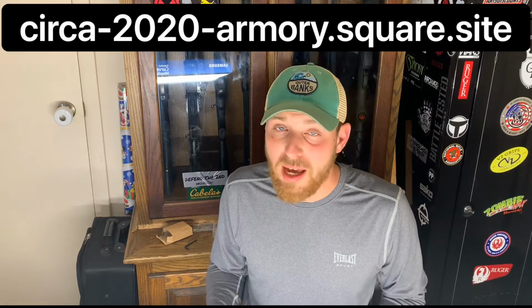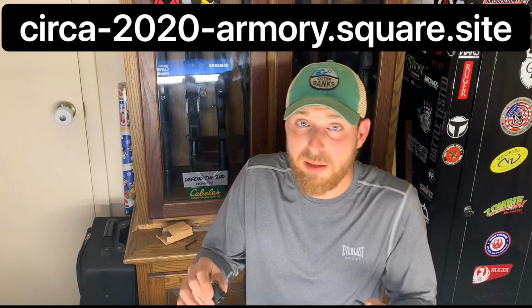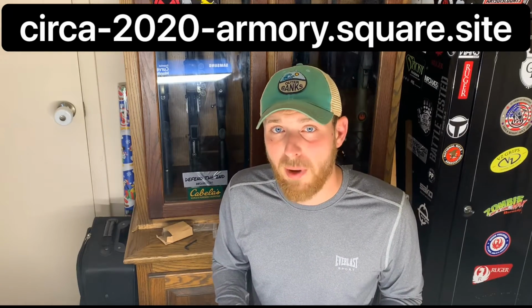And to be honest with you, I don't really like the Magpul ones. People go nuts over the Magpul ones. I don't think they're that great. I like Magpul a lot. Don't really like their backup irons.